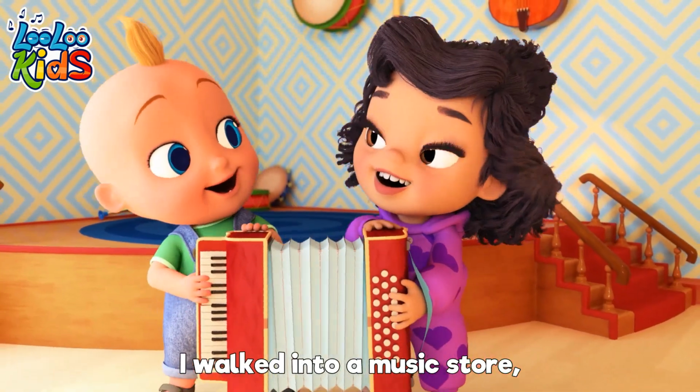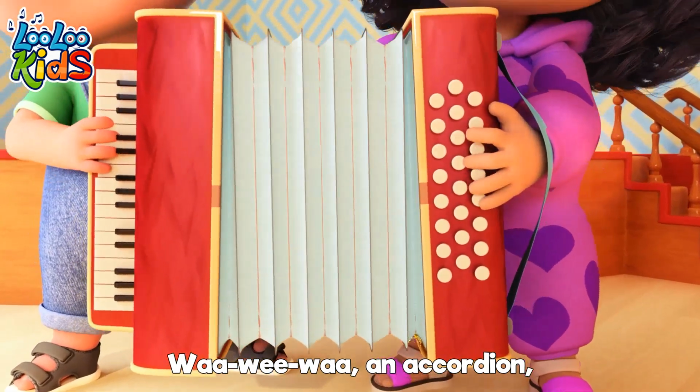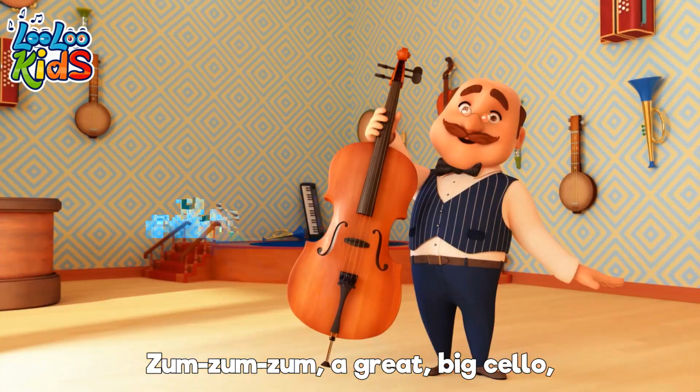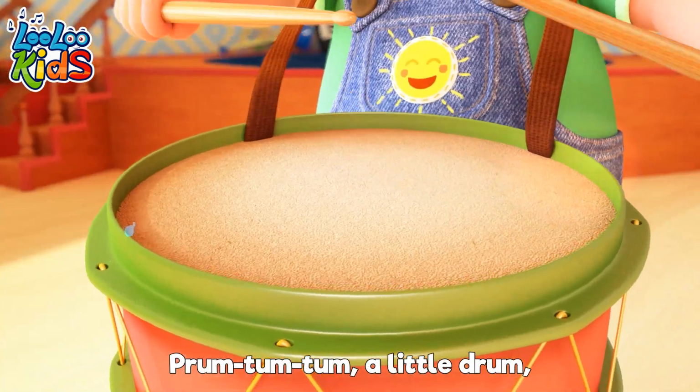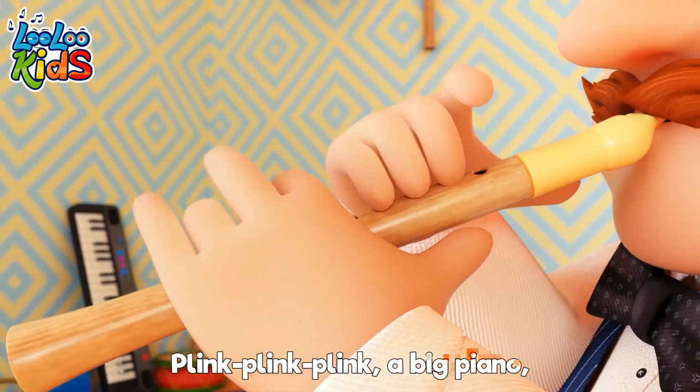I walked into a music store. I bought an accordion, accordion. Wah-wee-wah, an accordion. Zoom, zoom, zoom, a great big cello. Drum, clink, clink, clink, a big piano. Doo-doo-doo.